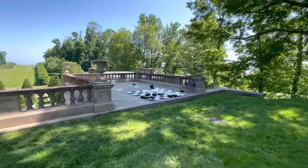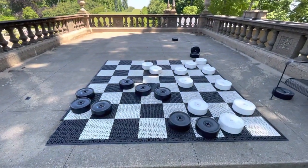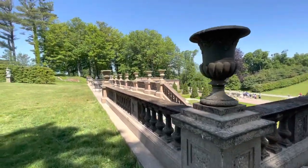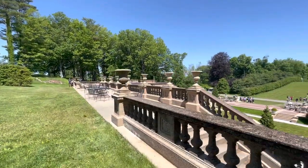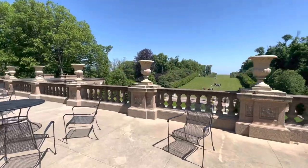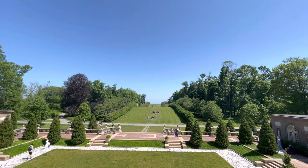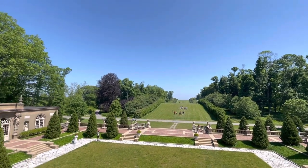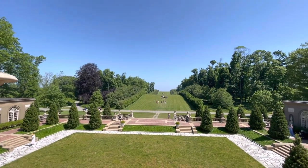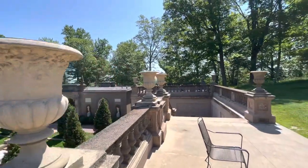So I believe this place does have another garden, but this is absolutely amazing. See, here's the big board game right here. I think somebody likes to play a lot of board games. Look at this view. Isn't this pretty? Let's take this side on the way down.